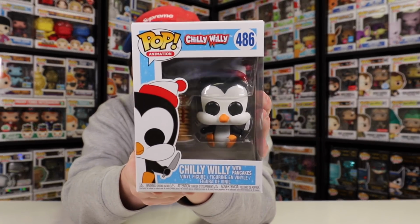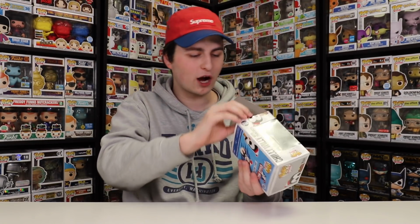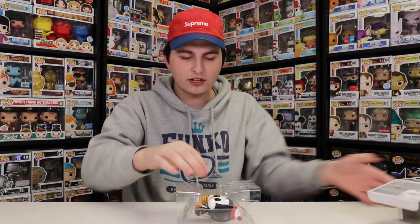Animation. Nice. All right, guys, so the animation pop that I went with today is Chili Willy with pancakes, because the pancakes are so big, it's almost like you're getting 2 pops. And I know it's kind of hard to see inside the box, so let me pop it out real quick just so I can show you guys what they look like a little bit closer up.